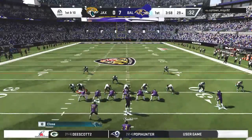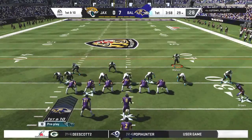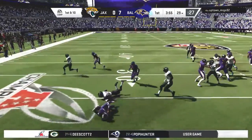The Raven offense set at the line for this next drive. Now they'll be looking to duplicate the efforts of drive number 1 that resulted in 7 points in the 7-zip lead.